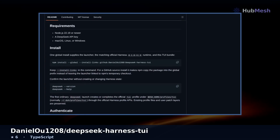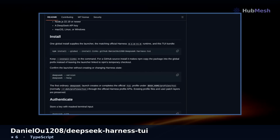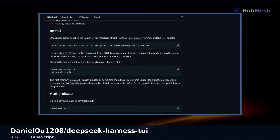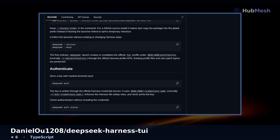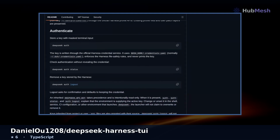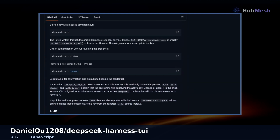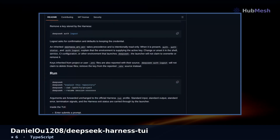Requirements stay lightweight, running on macOS, Linux, or Windows with Node.js 22.19 or newer, and a DeepSeek key. A single global install supplies the launcher and matching runtime bundle while preserving existing profile files. To authenticate, DeepSeek Auth writes credentials through the official service using masked input, so your keys stay private.